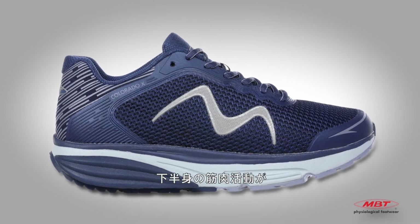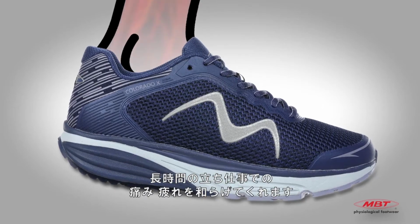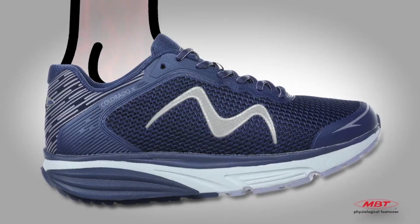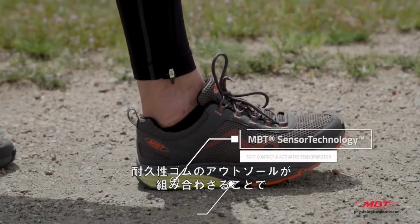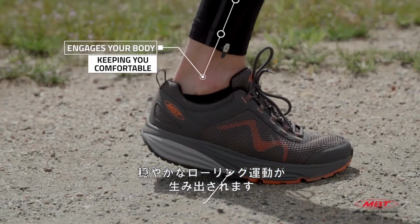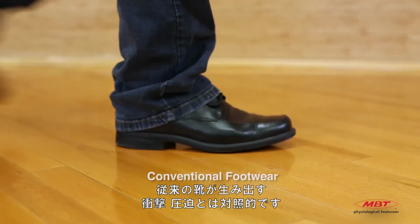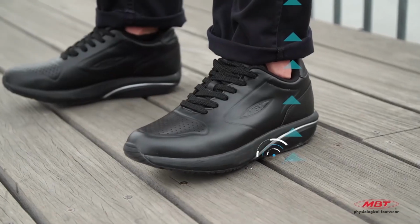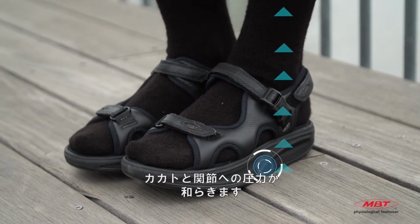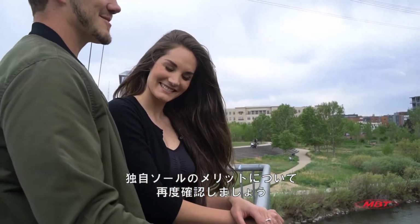Increased muscle activity within the lower limbs and feet will act as a pump, increasing circulation. This will benefit customers who experience achiness from long hours on their feet. All 3 of these components, combined with a premium durable rubber outsole, create a rocker bottom that allows a gentle active roll across the midfoot as opposed to the shock, slap, and compression experienced in conventional footwear. When standing in MBT, you put more emphasis on the midfoot, relieving pressure off the heels and balls of the feet. So what will this unique sole construction do for your customer?